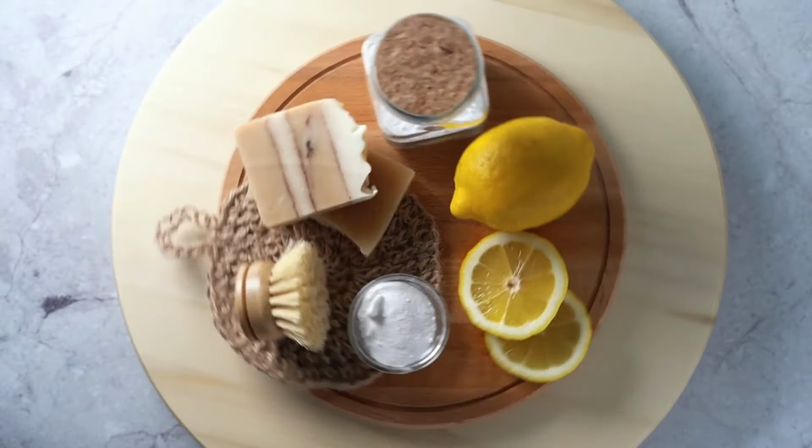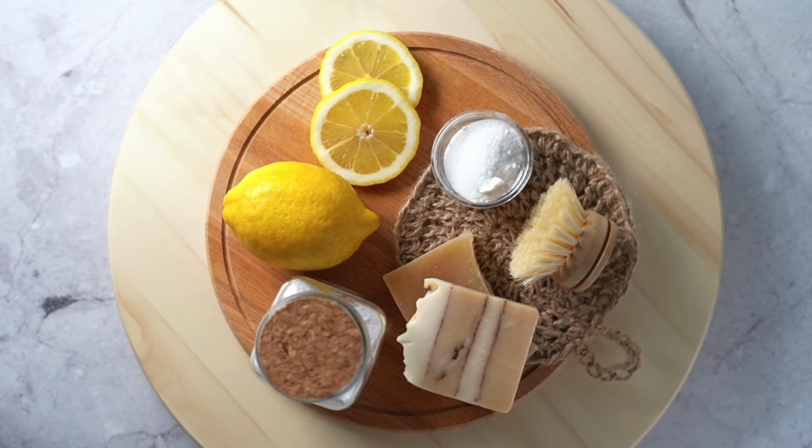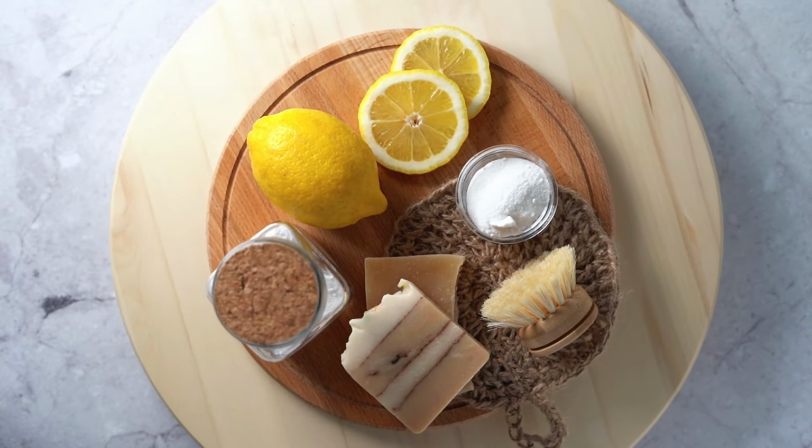Homemade cleaners. Cleaning with vinegar, baking soda, and other household items was a cost-effective solution. These simple, natural ingredients replaced expensive commercial cleaners, proving just as effective for various cleaning tasks.